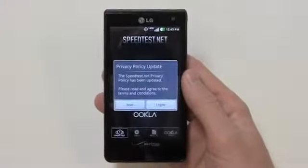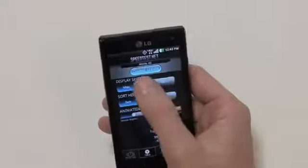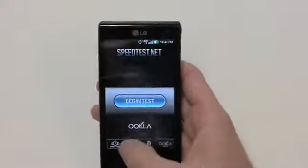Quadrant Standard and Speed Test. So we're going to load up Speed Test and take a look at Verizon's 4G LTE network. Now Verizon quotes 5 to 12 megabits per second on the download. They quote 2 to 5 megabits per second on the upload.